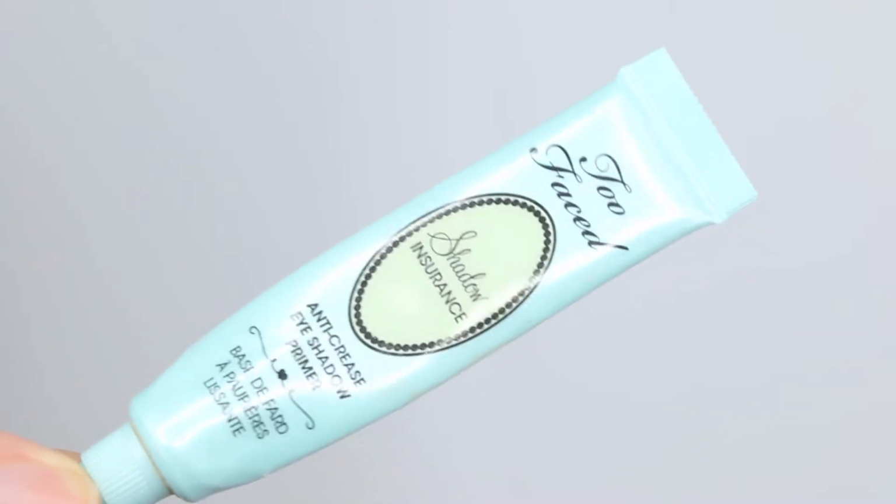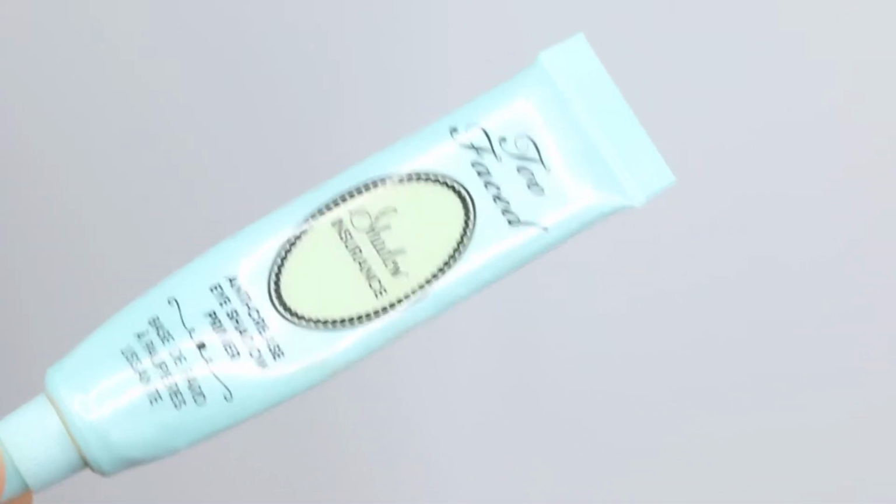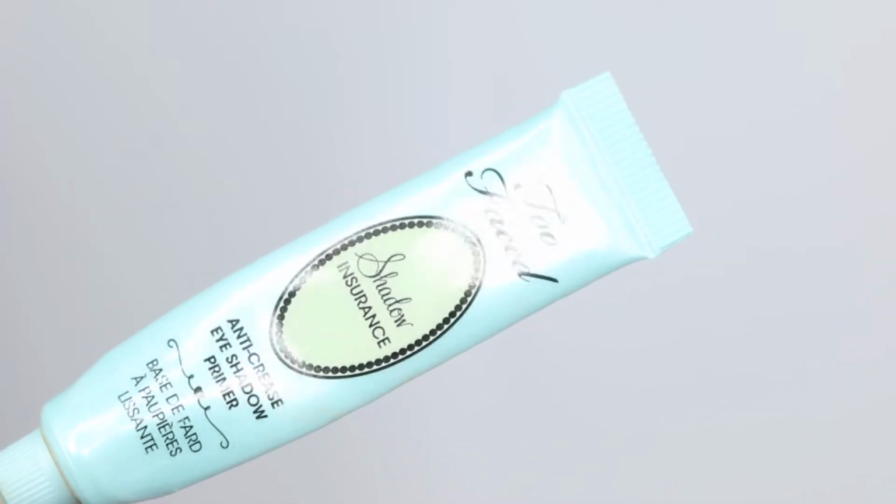Here I have two eye priming products. In 2018 as well, I included the Too Faced Shadow Insurance in my project pan. I used this one all up. I actually need to go repurchase a full size of this because this is just a little sample. I do have a sample of the shimmery version. I'm not liking that as much.